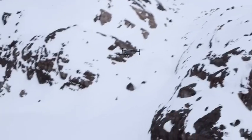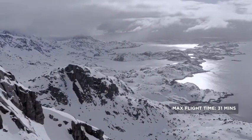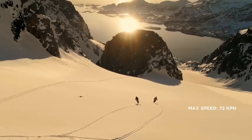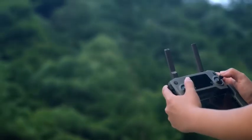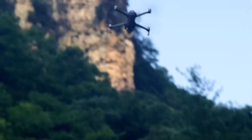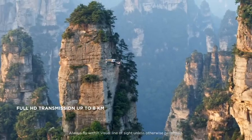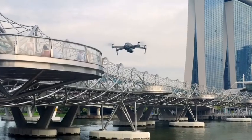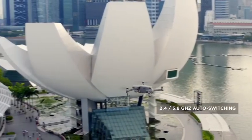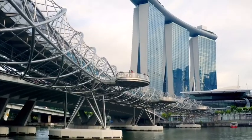These subtle yet powerful improvements give you a smoother, quieter flight for greater discretion when the situation requires. Mavic 2 extends your creative potential with up to 31 minutes of flight time and a max speed of 72 kilometers per hour in sport mode. The all-new OcuSync 2.0 provides a 1080p transmission signal up to 8 kilometers, so you can edit full HD footage directly from the cache on your mobile device. 2.4 to 5.8 GHz auto switching offers better performance in environments with busy signal interference.